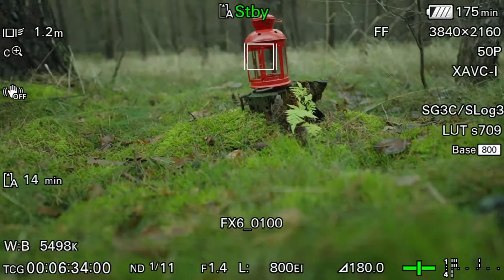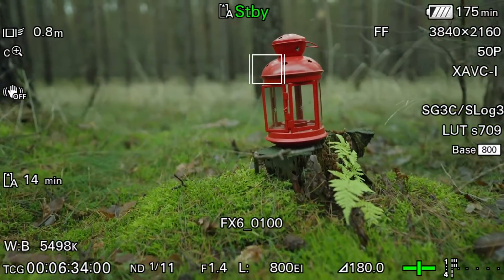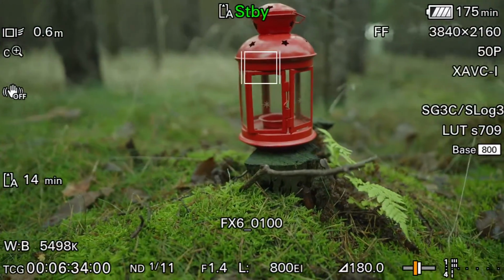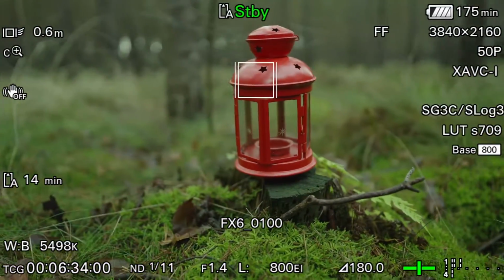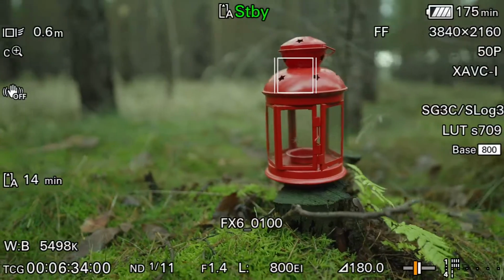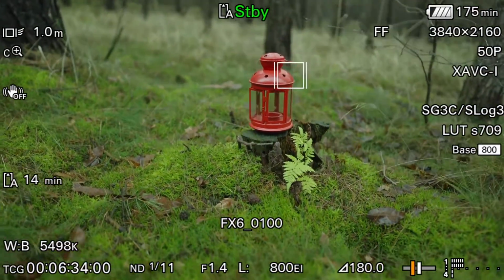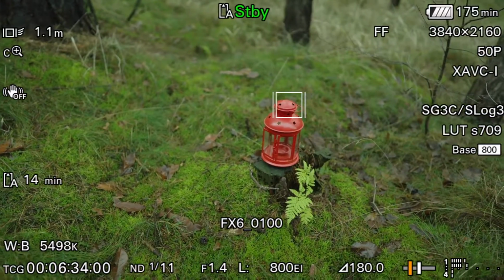You can work alone and you don't need any big setups. The only thing you have to do is touch the screen to choose your preferred subject, and the tracking will be done by the camera. Thanks to Bionz XR processor, the tracking will be done in real time, and you can concentrate more on your composition.